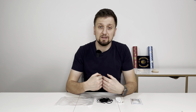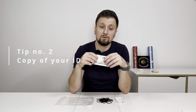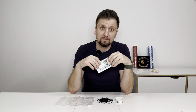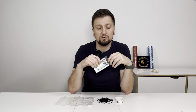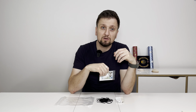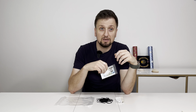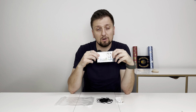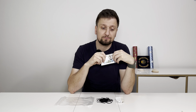Tip number 2 is that you take a copy of your ID with yourself. Like that when you come to albergue, because you have to always show your ID that they document you, you take the copy out, because always you have to take it out and put it back in. You can lose it, but if you have a copy, you lose copy and you still have your original one, and like that you have original one somewhere safe.